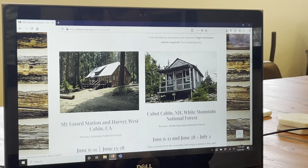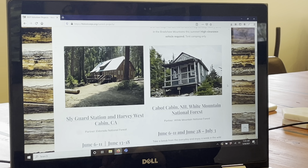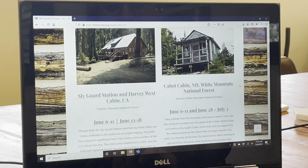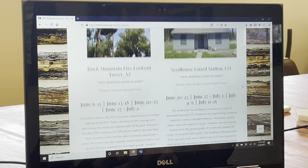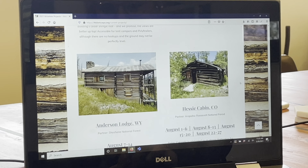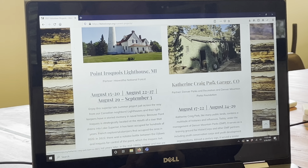So we have a photo of the main building we're going to be working on. A lot of times they don't look so good because they're in need of some HistoriCorps TLC, so that's why we're here. So scroll through, find one that you love. I want to work on a project in my own backyard out here in Colorado. So I'm going to sign up for the Catherine Craig Park Garage.